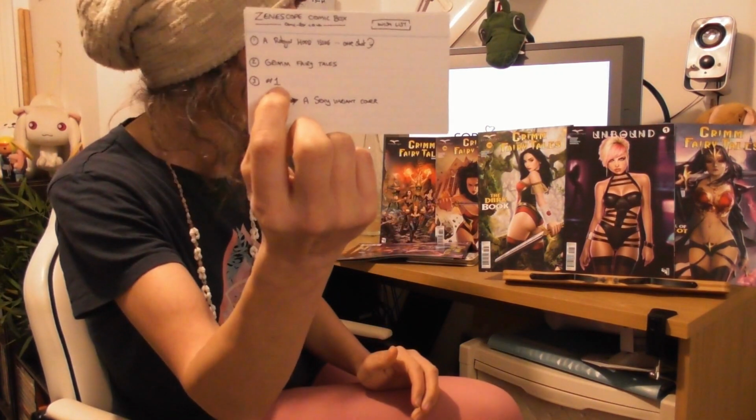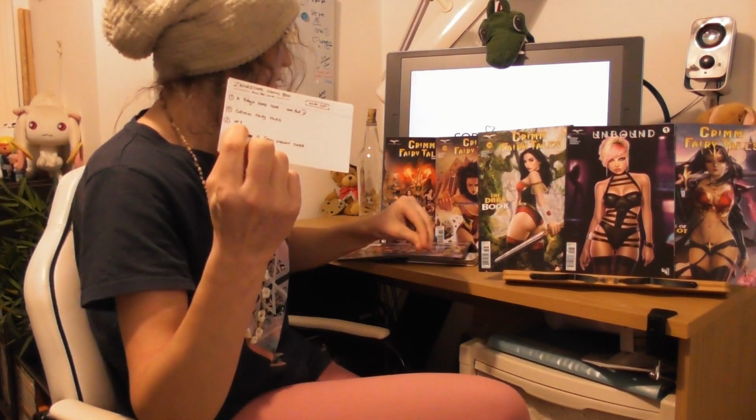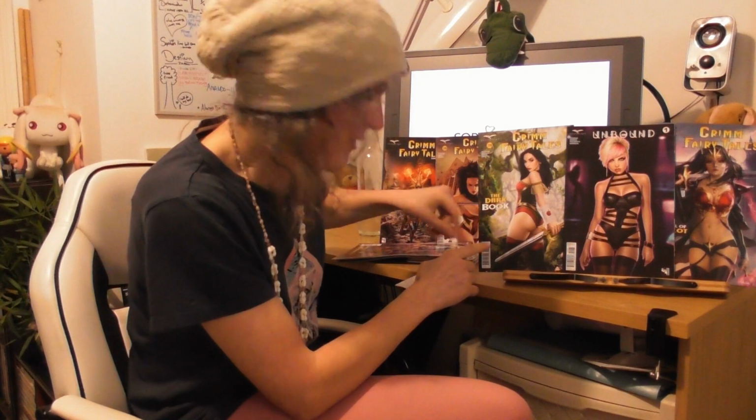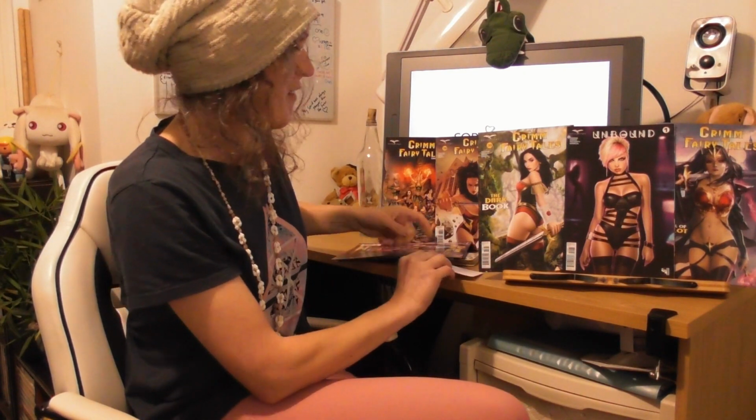I wanted an issue number 1. I got an issue number 1 there with Unbound. And I wanted one-shots. I got a one-shot as well. And I wanted a sexy variant cover. Well, I would say that's a sexy, because that's cover C. So that is a variant cover.